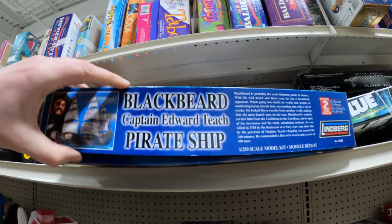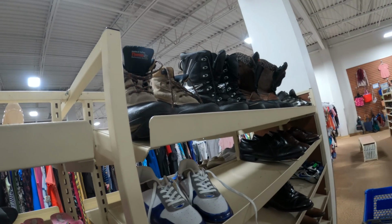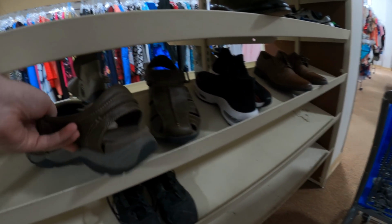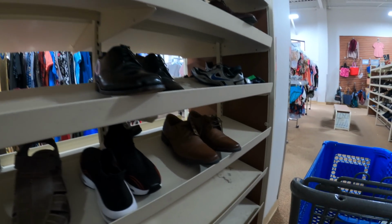Blackbeard. What is this? It's a model. I was hoping it was sealed. It's not. It looks like it's probably all there. However, again, it's kind of like with the puzzles. One little piece could be missing. And it wasn't selling for that much anyway, so I just decided to pass on that. I think it was only selling for like $20, $25 max.